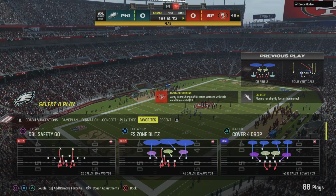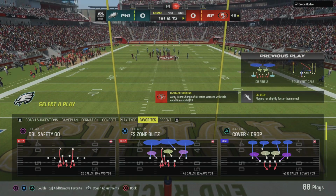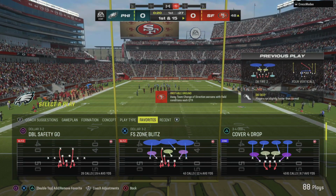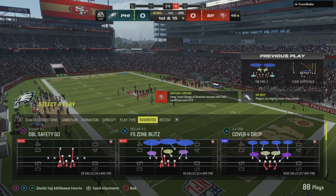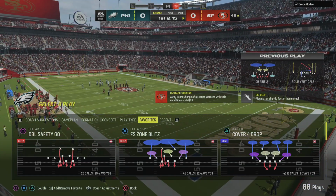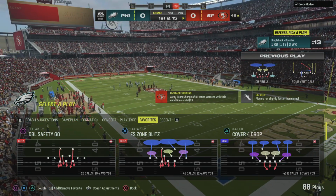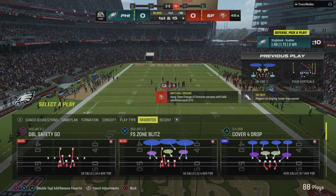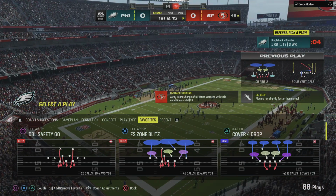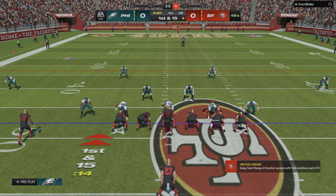And they just did not get the snap away in time. The delay of game backs him up 5, 1st and 15.